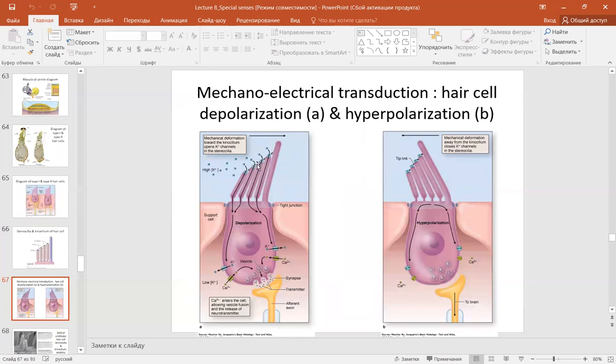In this left-hand corner, we have the mechanical deformation towards the kinocilium, which opens the potassium channels in the stereocilia. And this is leading to the influx of the calcium ions through the calcium-sensitive channels and the action potential elaborated by the hair cells in which the stereocilia are moving towards the kinocilium. They're taken by the afferent axon terminal, moving to the specific ganglion, the ganglion which consists of the nerve cell bodies.